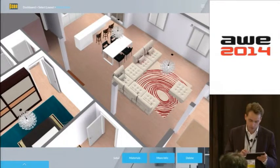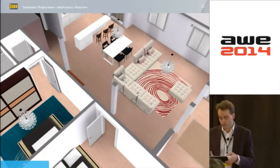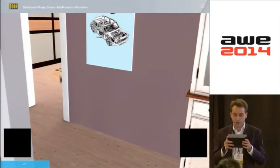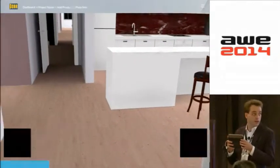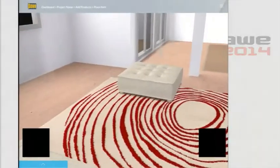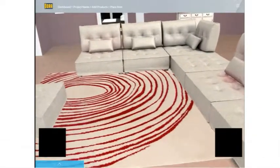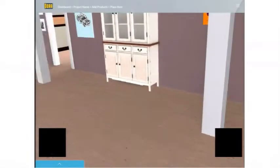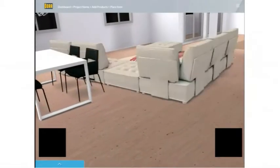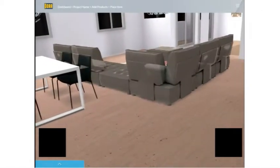And a very interesting feature is that we can do a so-called experience mode, which is a walkthrough visualization of an apartment. So I can point my iPad in a direction and control my walking with a joystick, being able to customize my creation of an apartment before I actually want to buy it. So let's, for example, rotate this item around and see how that would look.